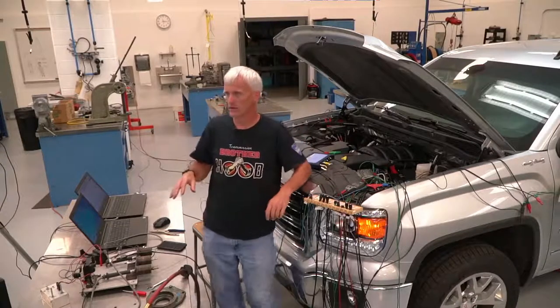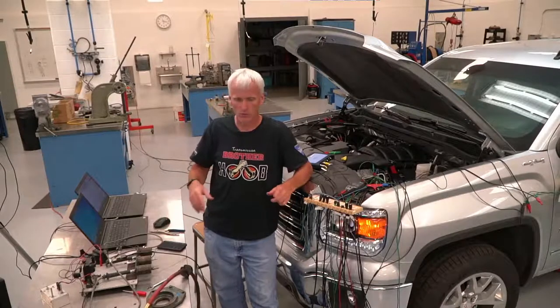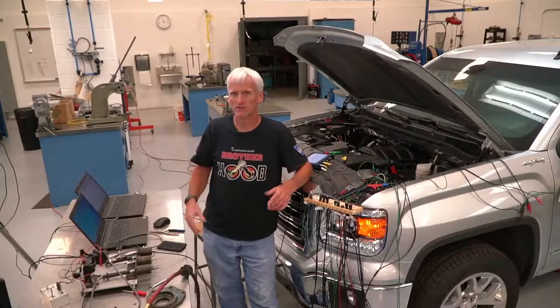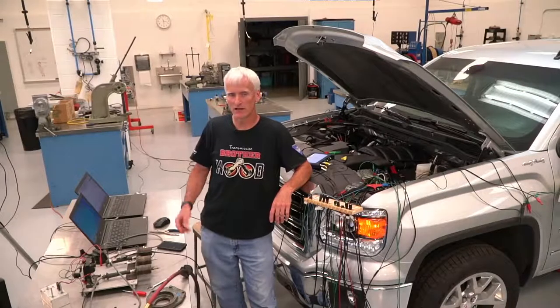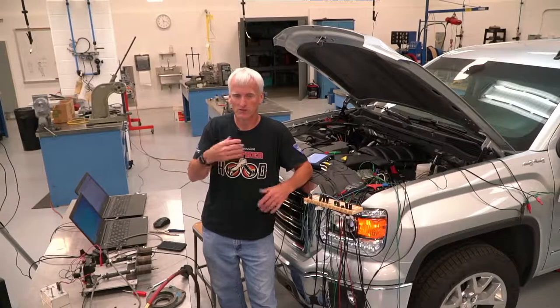I did not go through and cover what would happen in a situation like a rich or a lean, or carbon fouled or anything like that. I don't have any of those examples to show you. You can usually see that in the spark line, but it takes a real keen eye to look at a secondary ignition and say, yes, that one is a little lean, that one's a little rich.